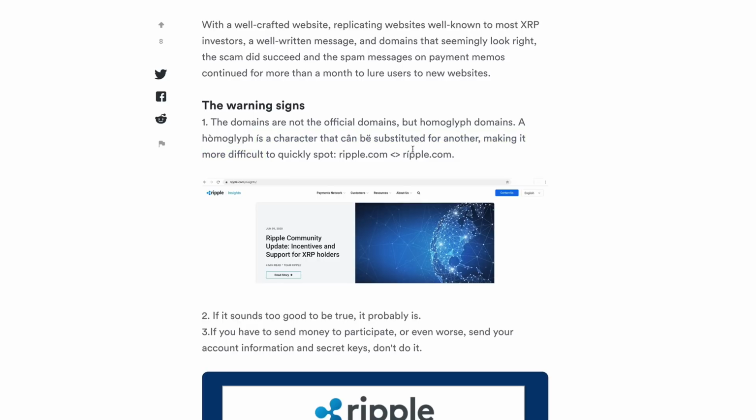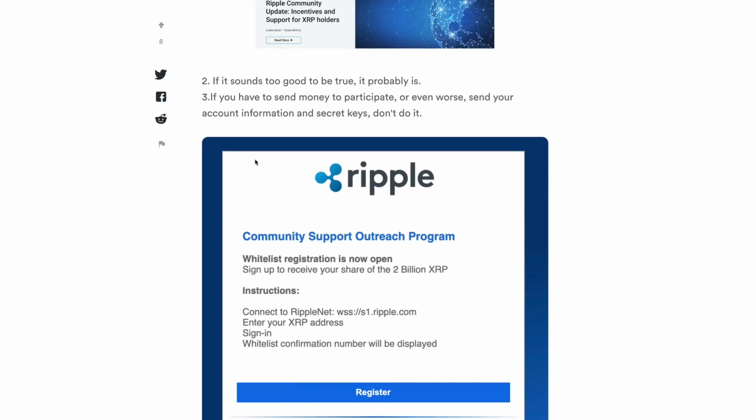Ripple with a little slash over the I, for example. Or if you see 2 dots over the E, that is not an official domain. So just double check the domains, guys, if you happen to be by some of these websites. If it sounds too good to be true, it probably is.